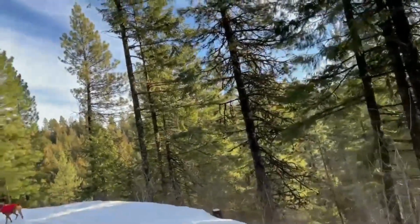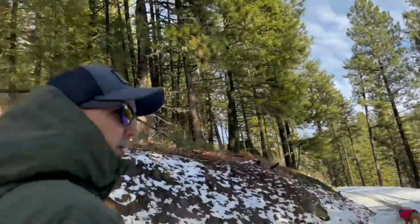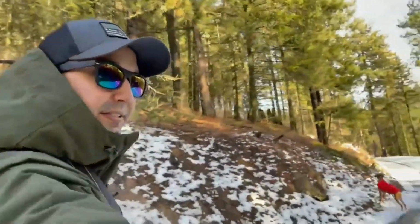This is the Moscow Mountain. It's pretty steep going down there.